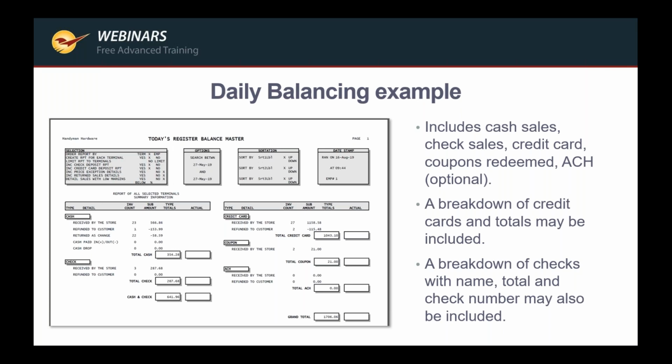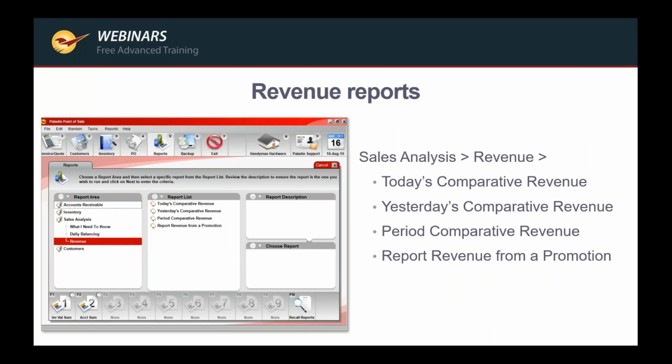If you need more help or want a deep dive on any one of these reports, again, there's going to be a link to some knowledge base articles at the end, or call Paladin support up, and we'd be more than happy to help you with any one of these. But the daily balancing is, like it says, how you're going to balance your cash drawer on a daily basis. Very important report.